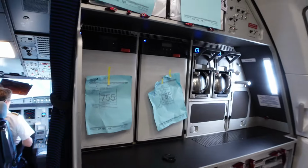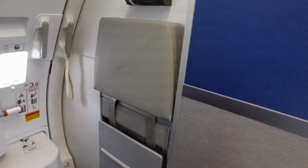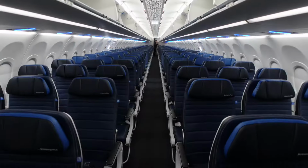This is Alexis's little territory. Okay, this is the galley. They got the little countertops. This is so nice. Lex, wait, that's your seat? Yeah. So I sit over here. I gotta make sure. Oh, this is locked up. Bria, I need to see your jump seat.